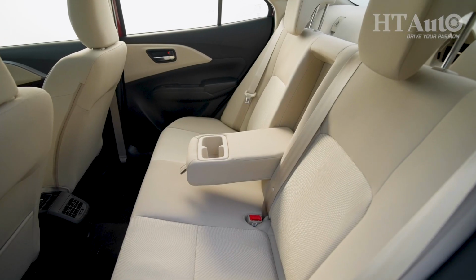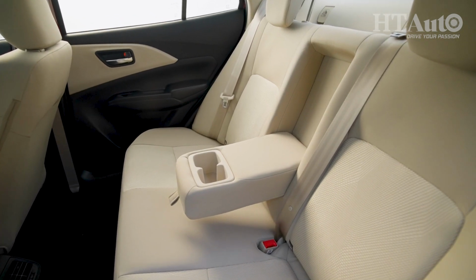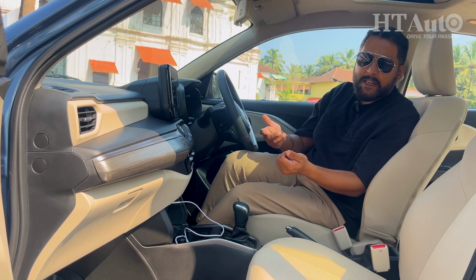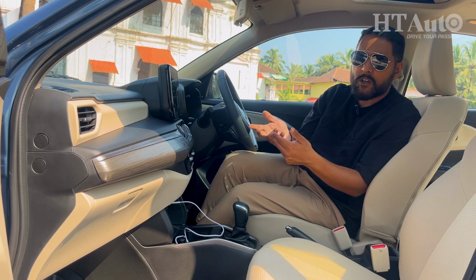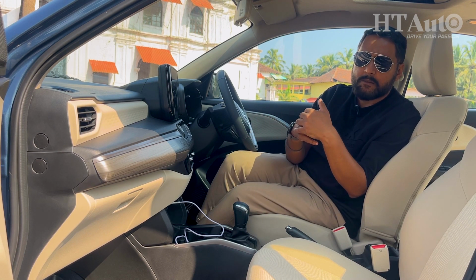Storage space is also pretty much at par with what you would expect. 2 cup holders at the center console, a bottle holder on all the doors, and some additional space for magazines and perhaps even a laptop here and there. There is at the back seat an armrest, so if there are 2 passengers on a long drive seated at the back, it is quite a comfortable car to be in.